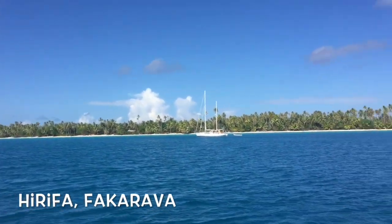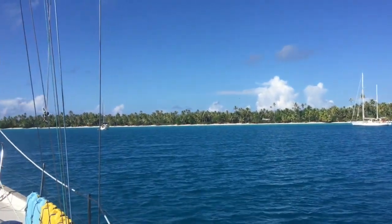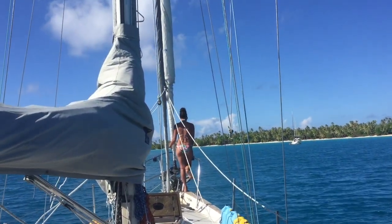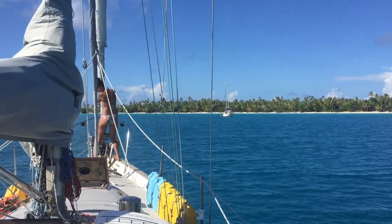Pulling into Hirifa Anchorage at the southwest corner of Fakarava Atoll. Our friends on Ripple, Ben and Molly, are dead ahead. And we're hoping to find about 10 meters of sand and drop the old hook. It's gonna be awesome.